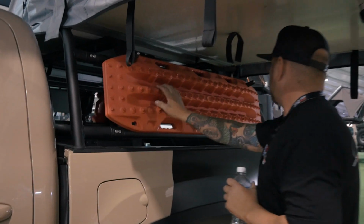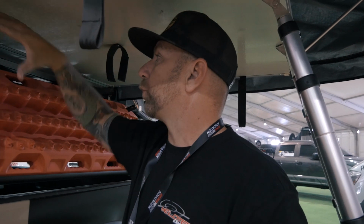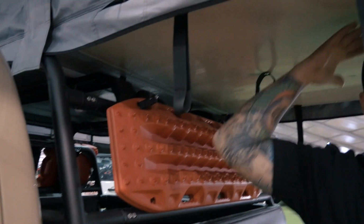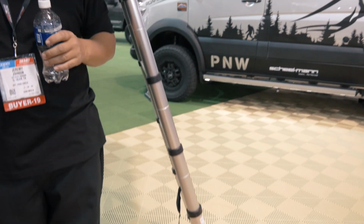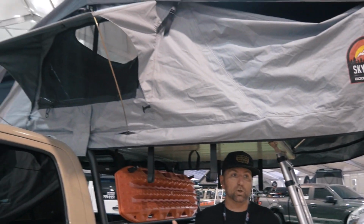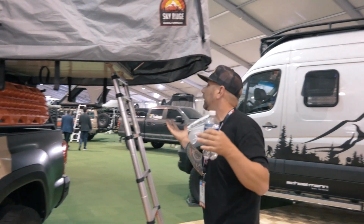We see these on a ton of vehicles, like the MaxTrax recovery pads. These things are awesome, and on this whole rack here. What's nice about this rack system is that I'm able to walk underneath it if this is my camp setup right here, which is really cool. I'm also, I mean, this rooftop tent looks like it is huge, and we could totally sleep at least 2 people up there, no problem.